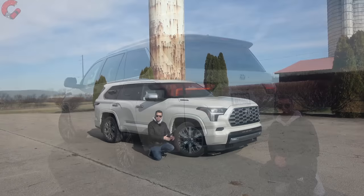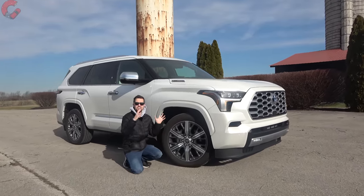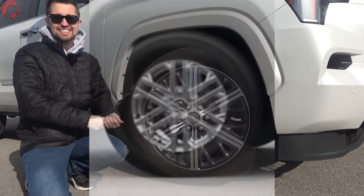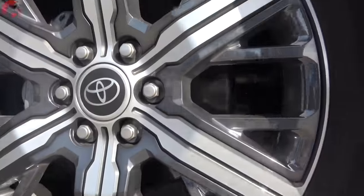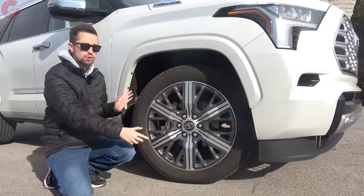Now, as far as the wheels are concerned, it's just like the front end design. You've got a lot of different choices depending on which trim you choose. It's gonna start out with 18-inch alloys, but when you make it to the capstone, that's gonna get you this exclusive 22-inch alloy wheel. This is the largest wheel ever equipped to a Sequoia.